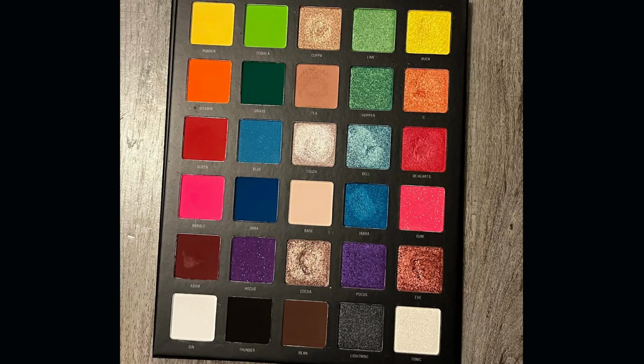So Rubber, we've used once. Tequila, we haven't used at all. Cuppa, we've used twice. Lime, we haven't used. Duck, we've used once. Vitamin, we've used once. Grass, we haven't used.